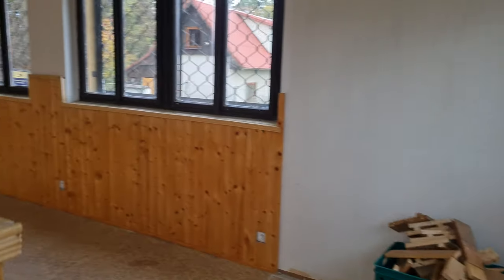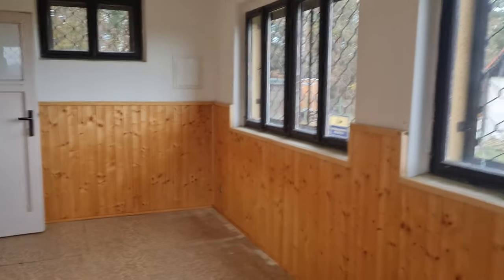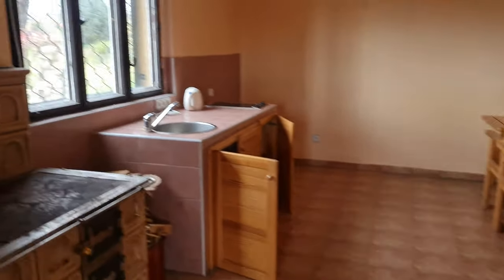Well, the first thing you will notice when we enter is echo! Yeah, there is echo, really loud. As you can see, it's completely empty. There is basically nothing. So let's talk about it.